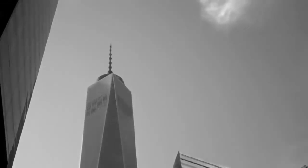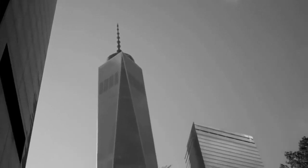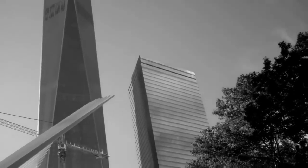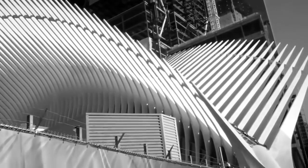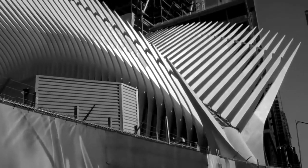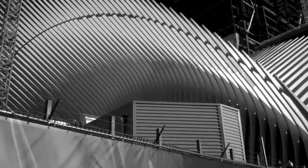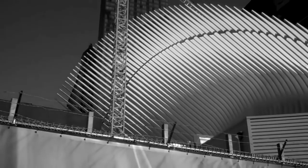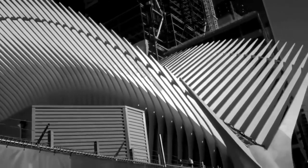As soon as we stepped out of the subway and started walking down the street towards the new World Trade Center Ground Zero area, the first thing that I saw, besides the Freedom Tower, first walked up on Oculus, the new World Trade Center transportation hub. I was pretty horrified. You can ask Aaron. I couldn't stop talking about that, and I almost didn't want to even go over to the Ground Zero area for a while because I was fixated on how horrified I was by this bone structure.